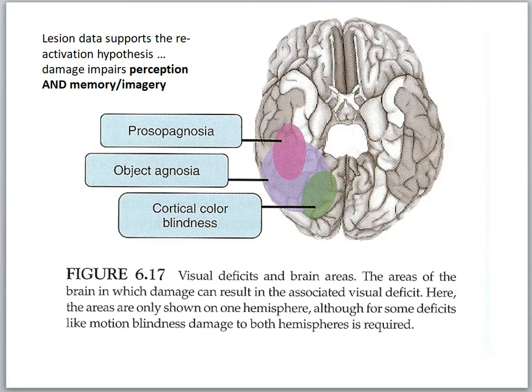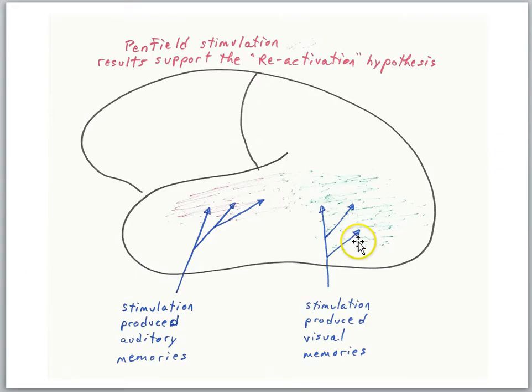Lesion data supports the reactivation hypothesis. People who have damage to this part of the brain report color blindness, but they also can't imagine colors. It's as if they can't reconstruct images with color, because that same part of the brain is necessary for color memory, as it were. And early stimulation data: stimulating visual areas produced visual memories, stimulating the auditory area produced auditory type memories, all supporting the reactivation hypothesis.